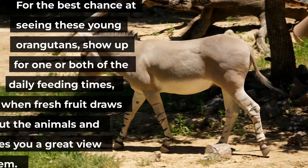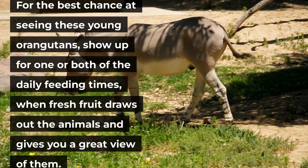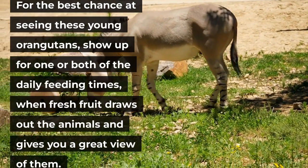For the best chance at seeing these young orangutans, show up for one or both of the daily feeding times, when fresh fruit draws out the animals and gives you a great view of them.